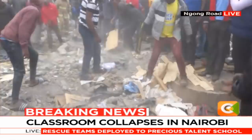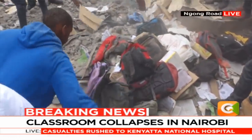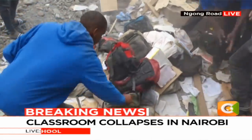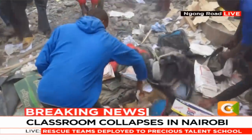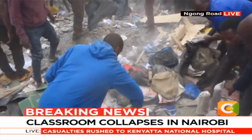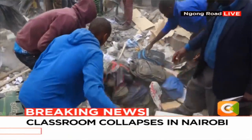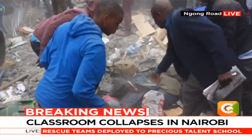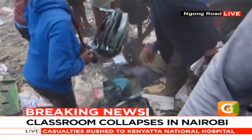We also understand that as soon as this happened this morning, parents have been rushing to the Precious Talent Primary School on Ngong Road, Nairobi, after the classroom collapsed. This is according to Teddy, who works at Hot 96. Of course, you can see there the responders getting to retrieve some of the books and bags of the learners who had already made their entry into the classroom, it being a Monday morning, only to turn out to this.